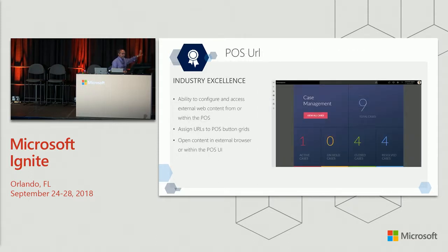We mentioned point of sale extensibility before. One key thing that is missing that we are planning to fix is the URL: the ability to configure and access external web content directly from point of sale. You can configure it and access it through a point of sale button grid, just like any other operation. You can make it so that you either launch a web browser and go to that site, or render it directly within the point of sale UI. Again, a small improvement, but it adds a ton of value and capability that otherwise is not possible, including the ability to launch a Power App and show it right within the context of the point of sale application itself.